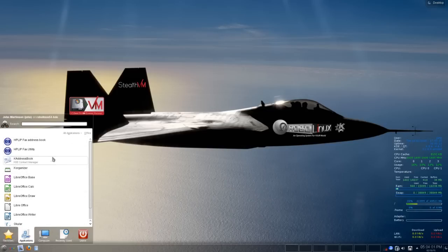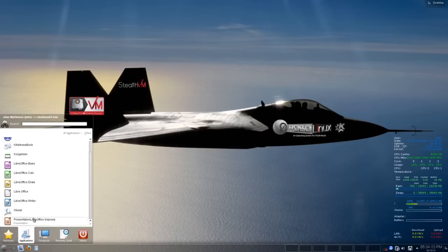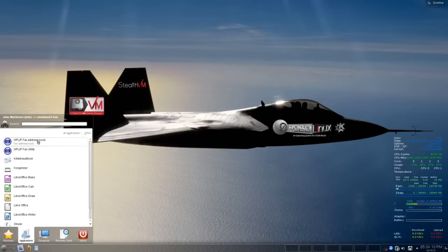And Office, and here you'll find all your LibreOffice programs plus Okular. We've got some nice HPLIP utilities here, and a lot of people have HP printers, so it's helpful. And of course your KAddressBook if you're going to run KMail, which is a great mail program.